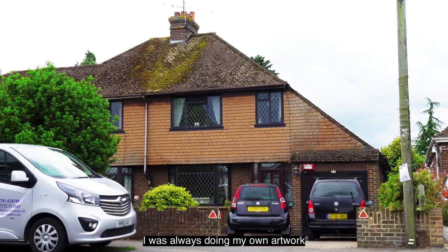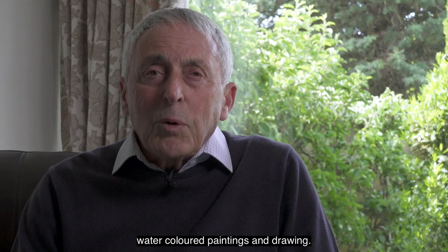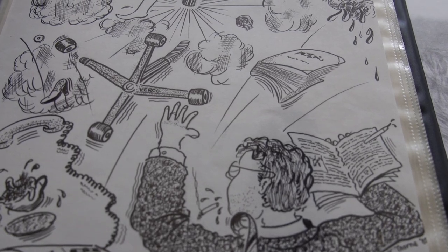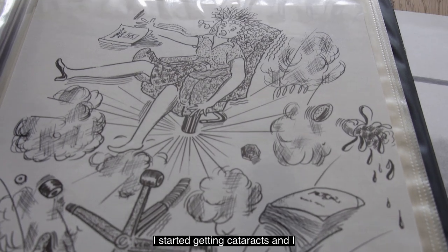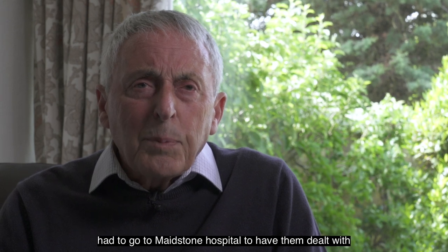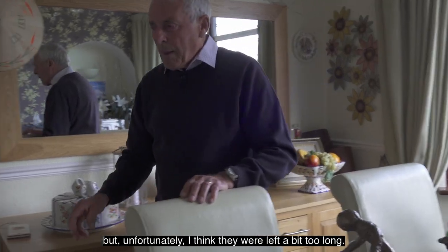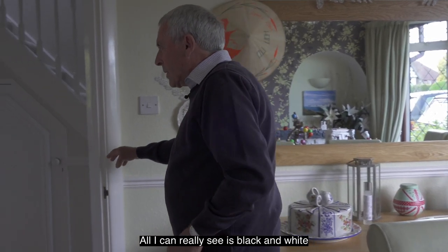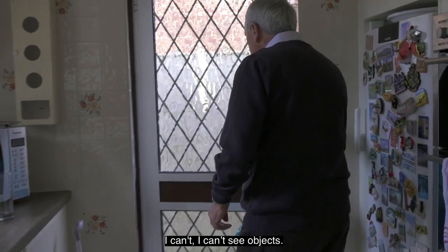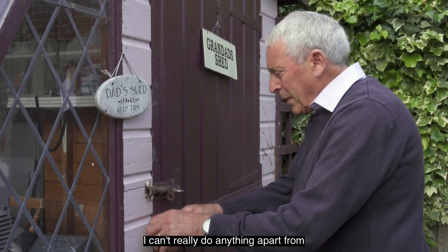I was always doing my own artwork, watercolour paintings and drawing. I just loved to be able to paint and draw. I started getting cataracts, and I had to go to Maidstone Hospital to have them dealt with, but unfortunately I think they were left a bit too long. All I can really see is black and white, dark and light. I can't see objects. I can't really do anything apart from feel my way around.